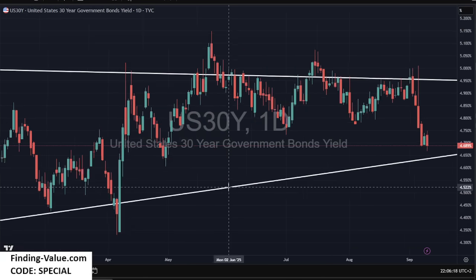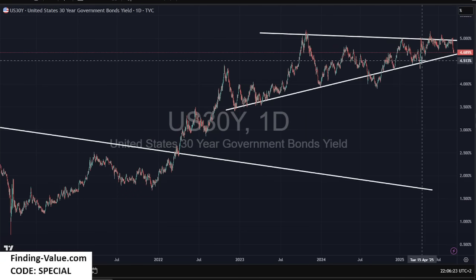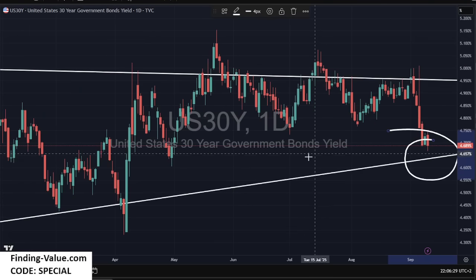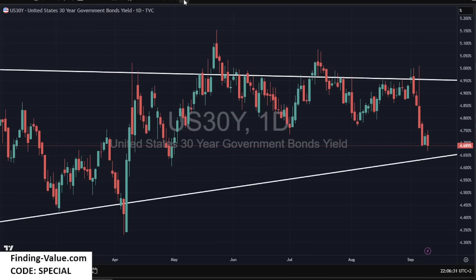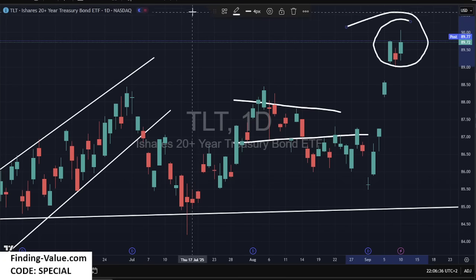30-year yield, down 0.8%. We're coming up against support. We've hit resistance up here a couple of times, and we are back to the support area here very shortly. TLT bond prices are going up a little bit today.